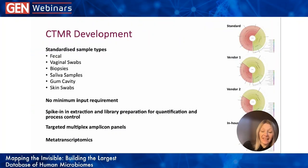We do also a quite extensive development in our center in order to standardly process samples. We have optimized extraction and library preparation procedures for quite many sample types. The sample types that mostly go through our pipelines are fecal samples, vaginal swabs, biopsies from skin and intestinal tract, saliva samples, gum cavity samples, and skin swabs. For all those sample types, we have standardized pipelines. So all those sample types, when they come into our center, will be treated exactly the same way, which consequently leads to you being able to compare those samples in a very precise way.